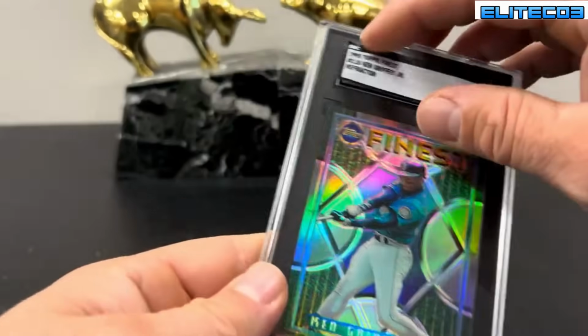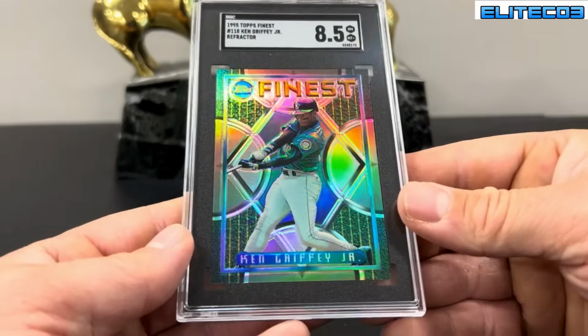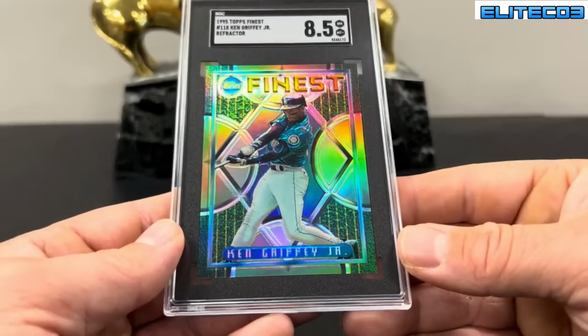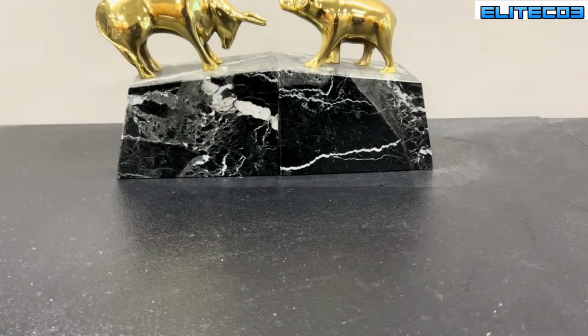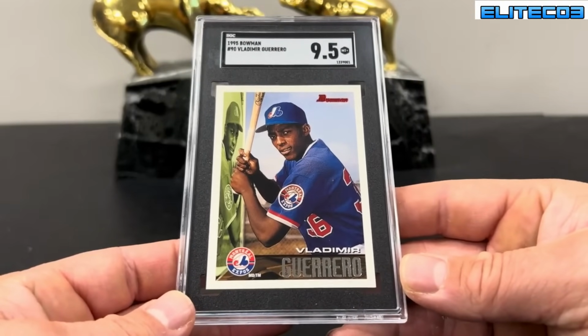Finest. This is one I tried again with SGC. So 8 to an 8.5. So I thought it looked a little nicer than an 8. That's the 95 refractor. Griffey. Vlad. We've got the Vlad Bowman. Nice copy.